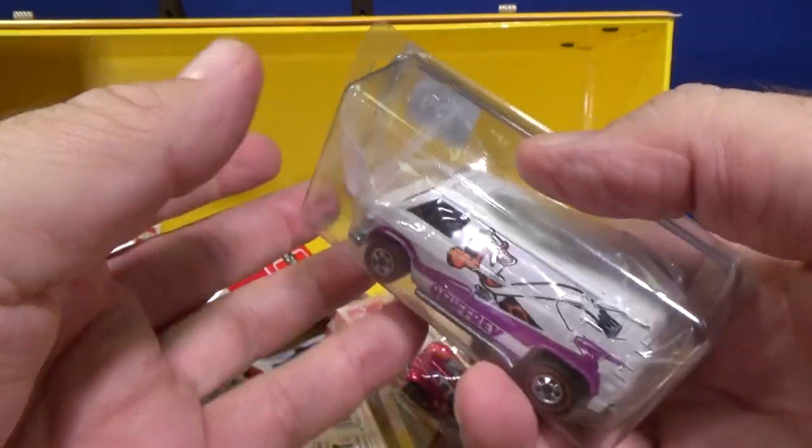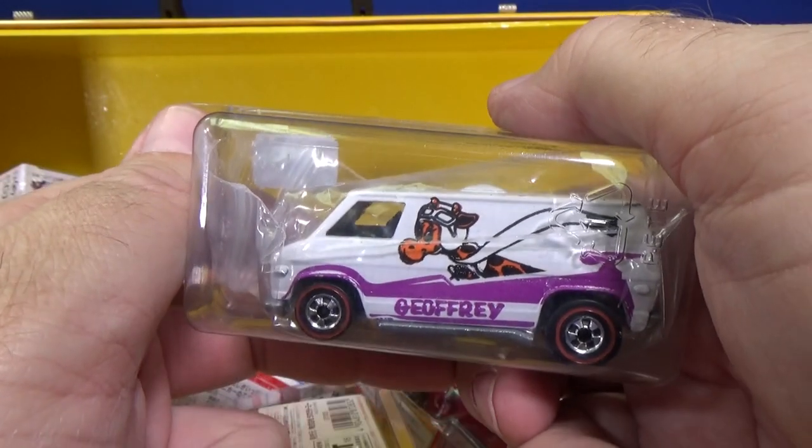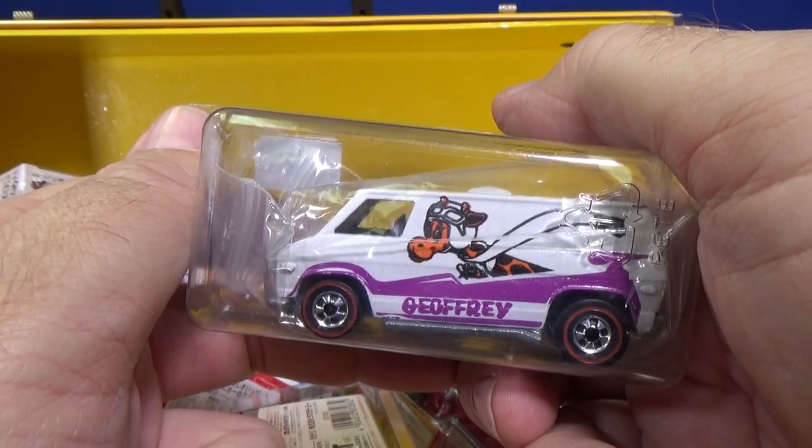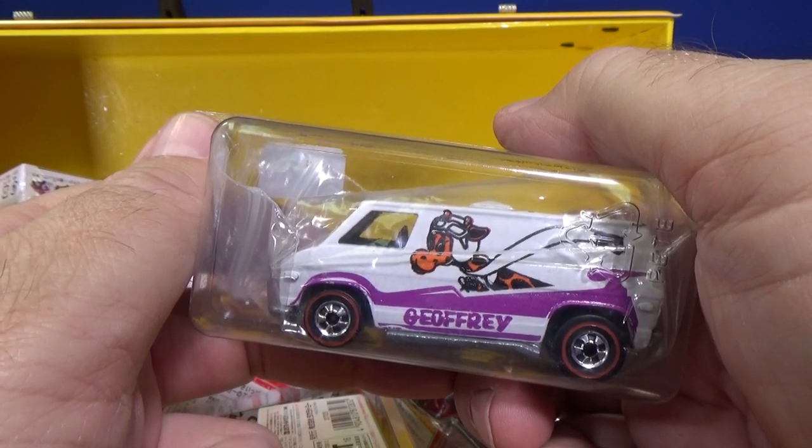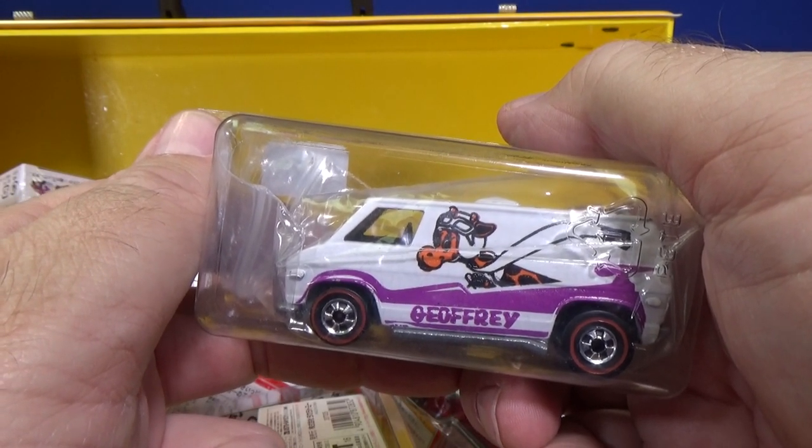Okay, let me show you the only snippet that I showed from Mattel. I think it was from the Redline Club party. I think they had these out. And maybe you'll see some trucks show up in the future.